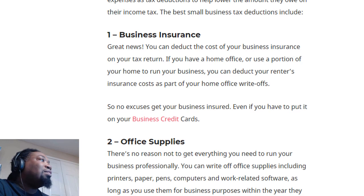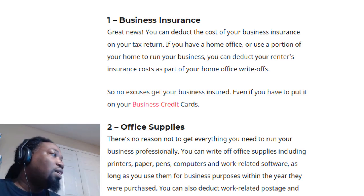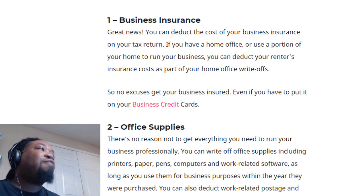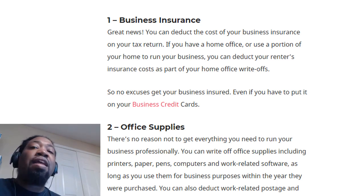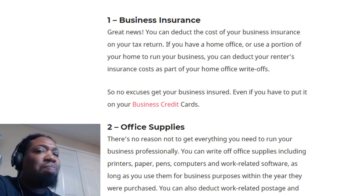Okay, let's start like this. Number 1, business insurance. All right, great news. You can deduct the cost of your business insurance on your tax return. If you have a home office or use a portion of your home to run your business, you can deduct your renter's insurance. You deduct your renter's insurance costs as part of your home office write-offs. So no excuses. Get your business insured, even if you have to put it on your business credit cards. And you know my motto, I love credit. I love business credit even more. And yeah, you should check out, well, let's just keep going.